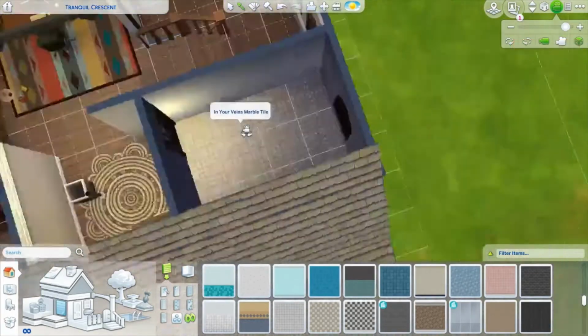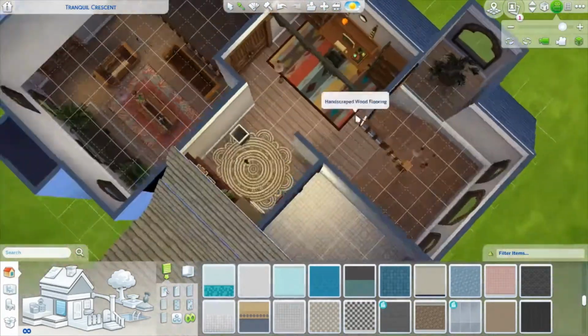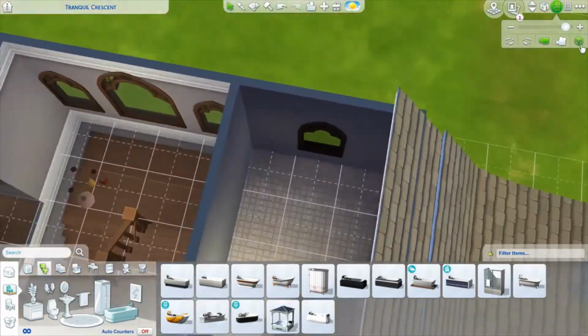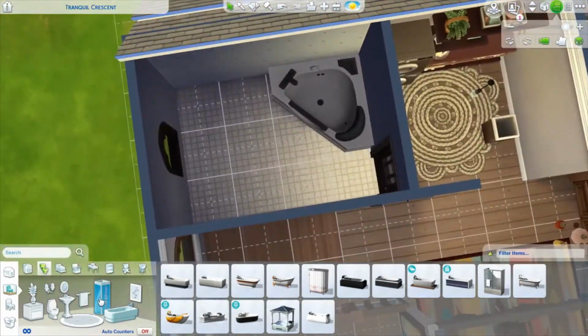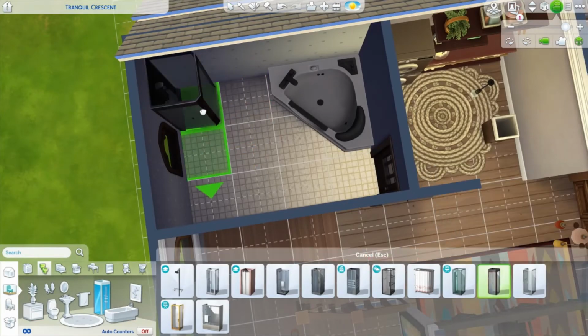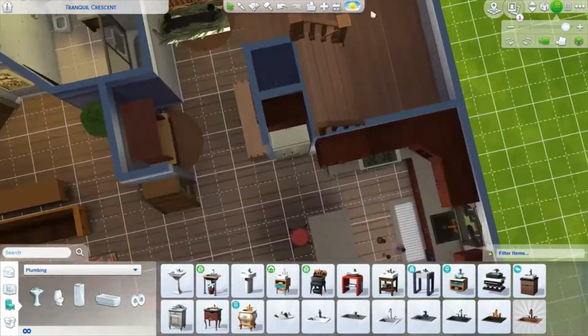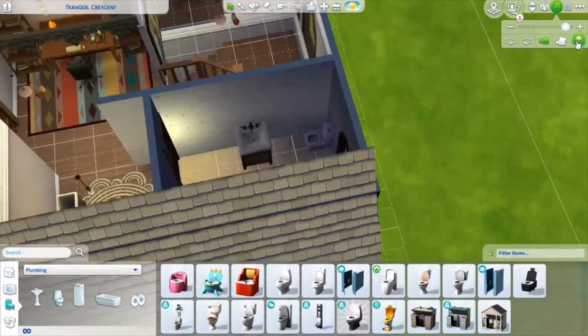And then I work on the upstairs bathroom for whoever lives upstairs, since at most there could be 4 Sims that live here because it's two queen size beds. So you got 4 Sims that live here. But you could edit it interiorly to make more room for others.